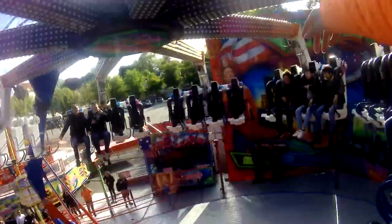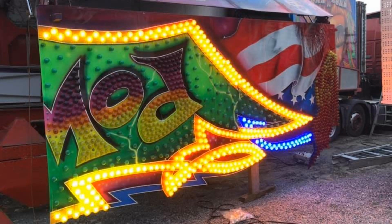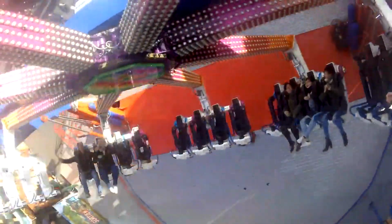In September of 2019, they started replacing the old lights on the backdrop with brand new non-RGB LED lights. It did its last fair of the 2019 season in October at Liège, where it was a very big success. The Move It was ready to return in 2020 and it pulled up at the fair in Halle in March, but they quickly needed to leave the fair because it got cancelled due to the virus.